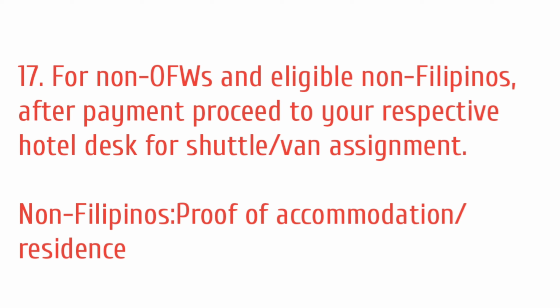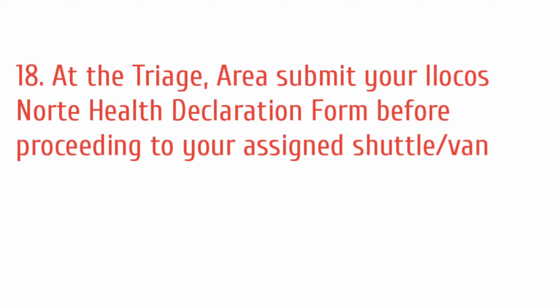So for non-Filipinos, in compliance with Philippine regulations, laboratory partners must secure a photocopy of passport and proof of accommodation or residence in the Philippines. At the triage area, submit your Ilocos Norte Health Declaration form before proceeding to your assigned shuttle or van.